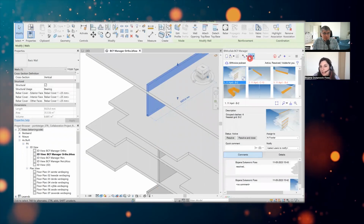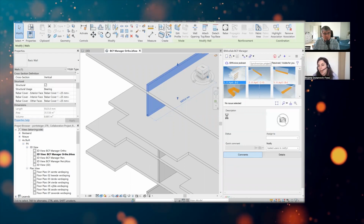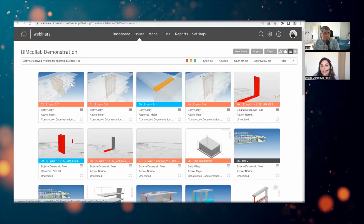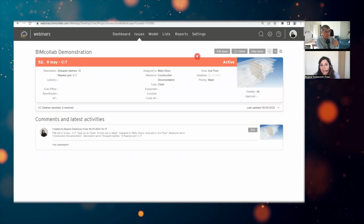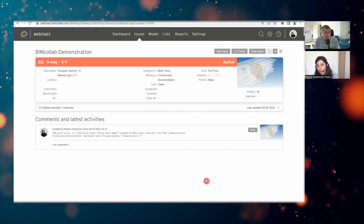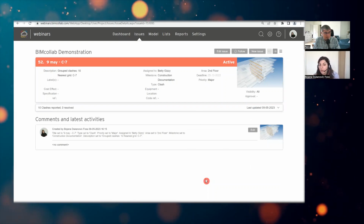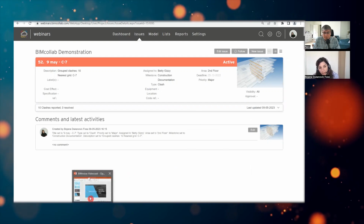And again, to synchronize, I am communicating back and forth through the comments under each issue and go back to BIMcollab where I see my issues. Okay, so share with everybody on the team, and in each issue, of course, I have the whole issue history, everything that has been updated, everything is recorded there. So you have a full audit trail and everything, a nice history. So that was a quick demonstration of the BIMcollab issue management part.